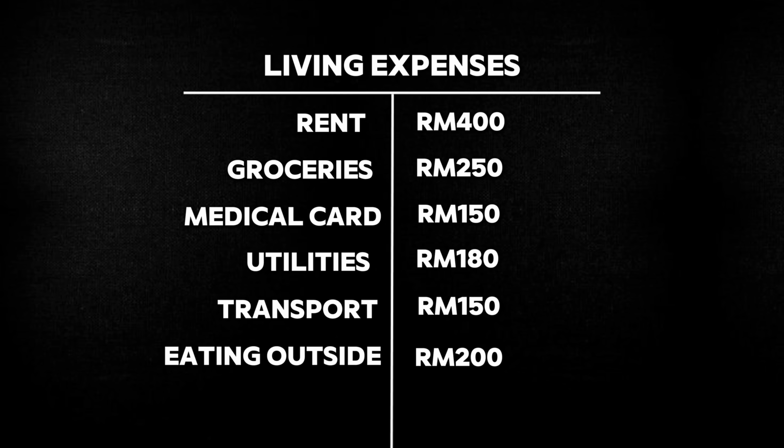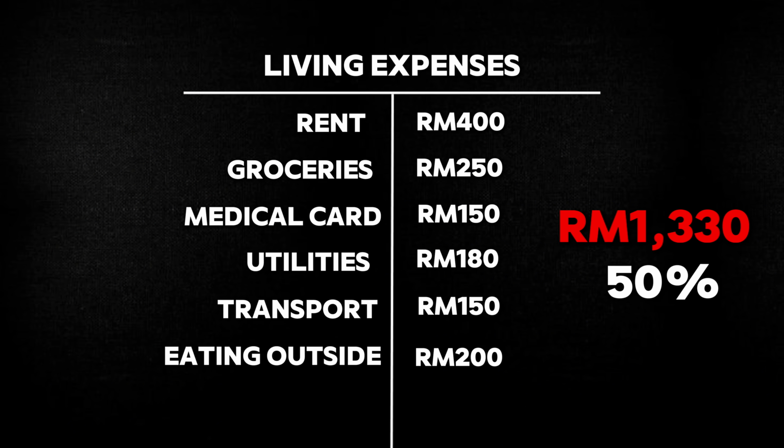So adding all of my living expenses, that gives a total of 1,330 ringgit, which is about 50% of my total income, which I think is pretty okay lah. Now let's take a look at my liabilities.